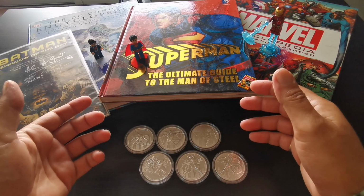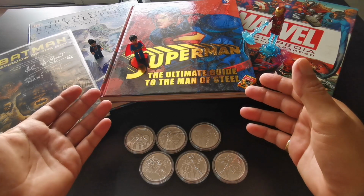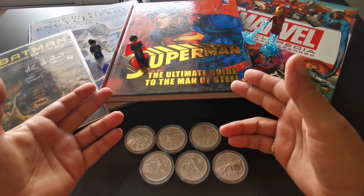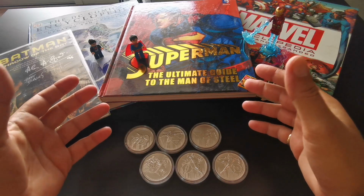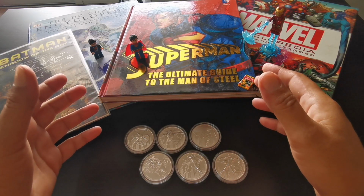Now, the two main camps are DC and Marvel. I've always been more of a DC guy, and my favorite character is Superman, but my taste has always been quite eclectic, so I like a little bit of everything, so my collection was quite diverse.